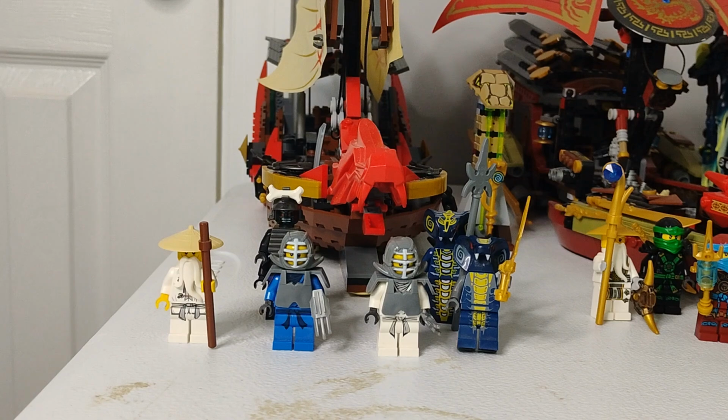Solid minifig lineup here. I wish we would have gotten a couple more figures. I wish we would have just gotten like the ZX Ninja or something. I'm not the biggest fan of the Kendo suits. They're just a little bulky. Garmadon is a nice inclusion. I wish we would have gotten like a young Lloyd in this set.